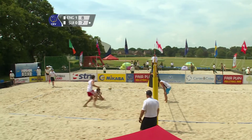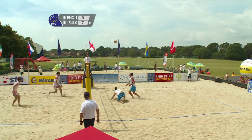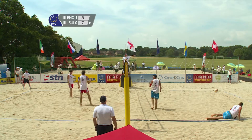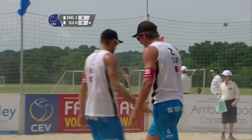So Jonas Kissling to serve. That's a good short serve. Trouble here for England. They've tried to go short as well, but that's hoovered up by Kissling. It's tight, and it's going to be Switzerland's point. And I'm afraid, Chris Gregory, you can't do that.